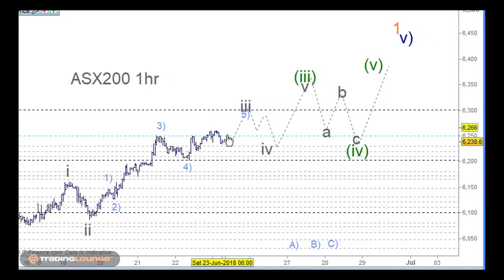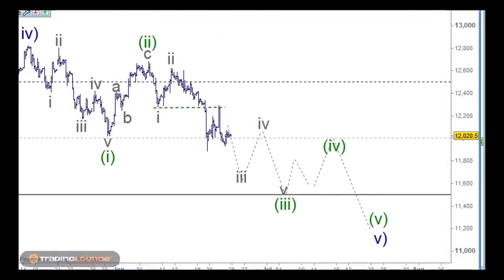This would be the normal process with all of this, but we know that it's the last week for people to use any losses to balance their books up in that way. But yeah, that's what we're looking at there. So all that said, I'm going to go and have a look at the other Asian markets quickly now.